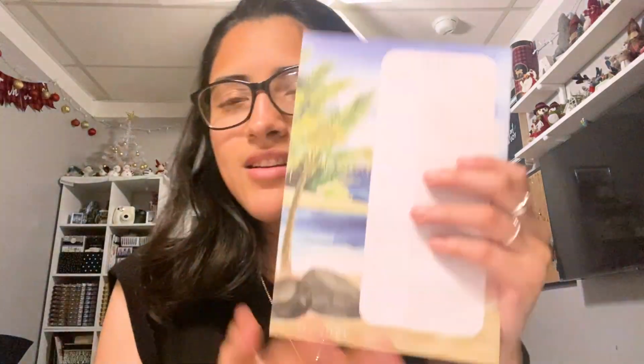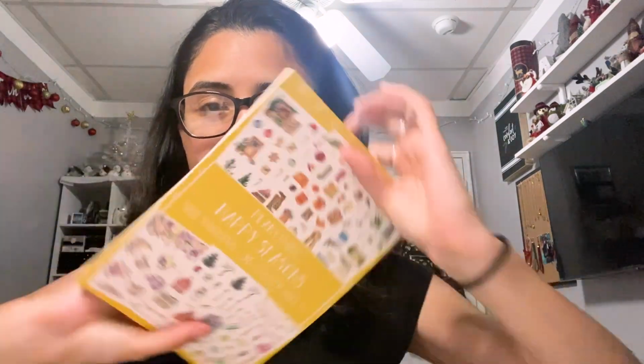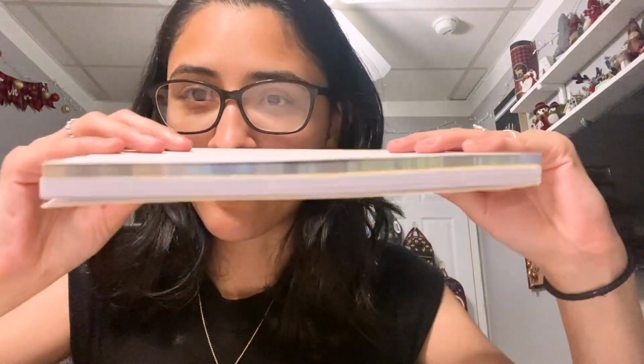Let's see. Or maybe it's a notebook. Oh, now that I'm touching it, I got fooled. It is a little desk pad, which is still good because I like using stuff like this. Why did I think that it was a sticker book? Let me see. I just want to compare the size. Oh, because they're very much the same size, except that the sticker book is thicker.